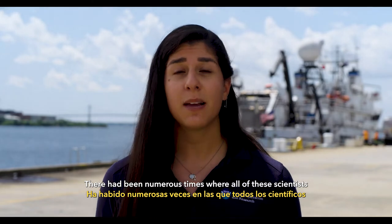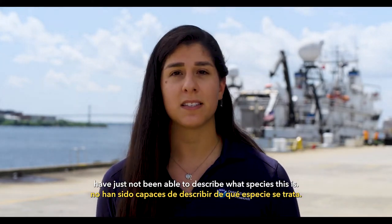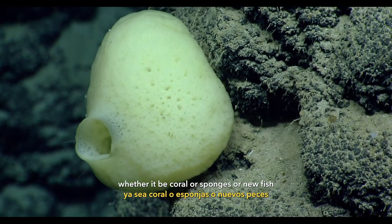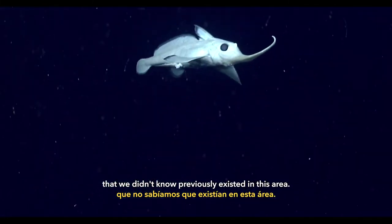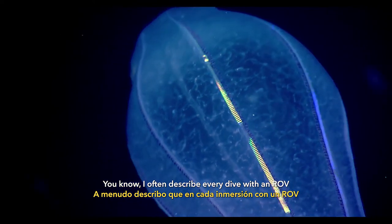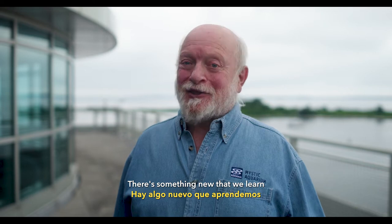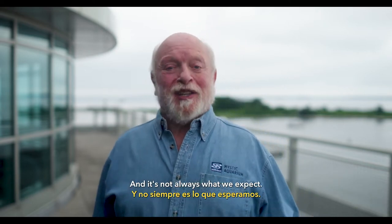There have been numerous times where all of these scientists have just not been able to describe what species this is. And this is potentially then a new discovery of certain species, whether it be coral or sponges or new fish that we didn't know previously existed in this area. You know, I often describe every dive with an ROV into the deep ocean. There's always some gift from Mother Nature. There's something new that we learn or something incredible that we see. And it's not always what we expect.